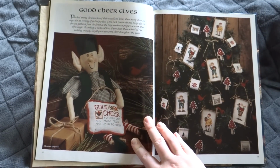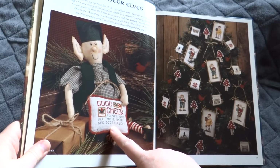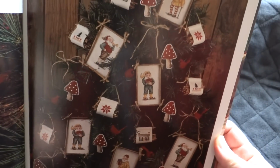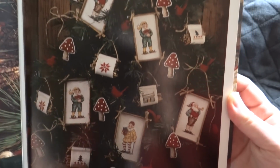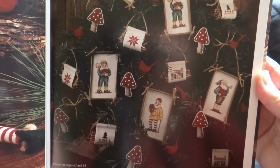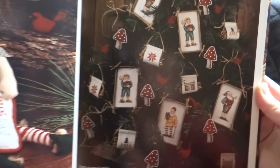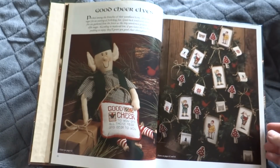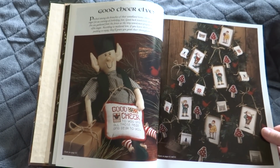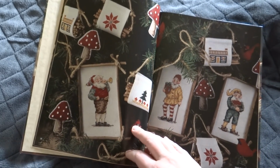Good Cheer Elves. This one says, good cheer to you and all those near and dear to you. And then you zoom in here, and it's all these cute little jolly elves, as well as some stitched mushrooms and other small motifs. That one's cute. It's like a little log cabin. Oh, yeah, here's a closer look at them.